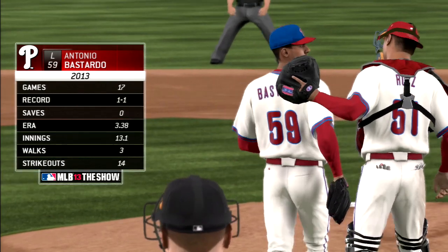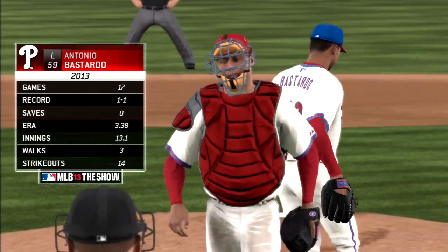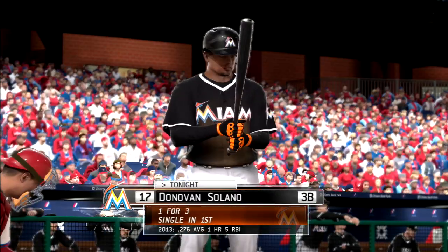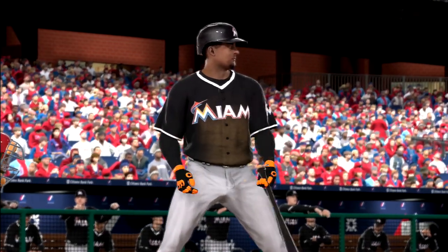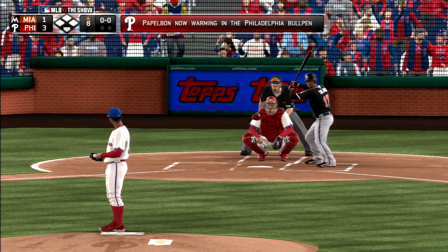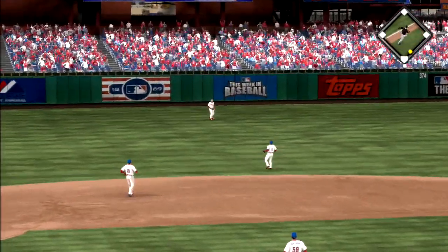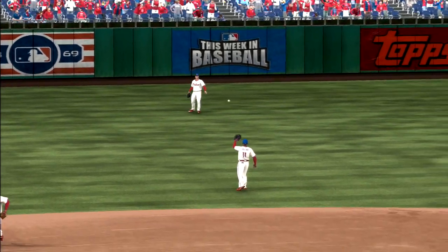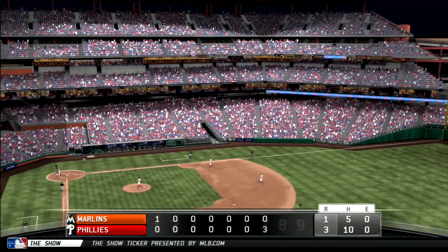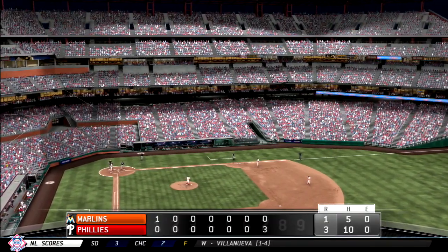Antonio Bastardo will be summoned from the bullpen now as he'll take over to start inning number eight. Donovan Solano will get us going now in the top half of the eighth. Now the first pitch of the inning is a fly ball out to straightaway left. Nix is there to put it away, and they couldn't ask for more than a one pitch out to begin the eighth. Our line score to this point tells the story. You see the Phillies leading this one at home here at Citizens Bank Park as we draw nearer to the end.